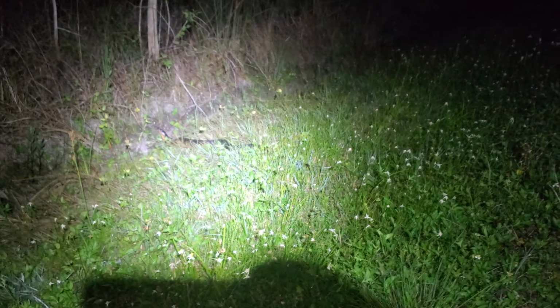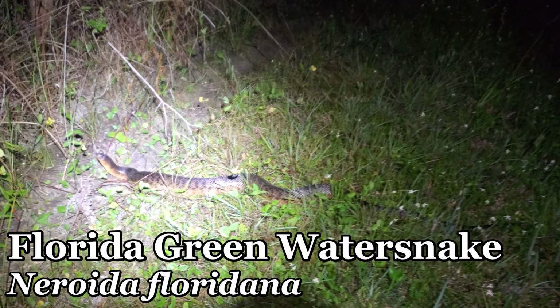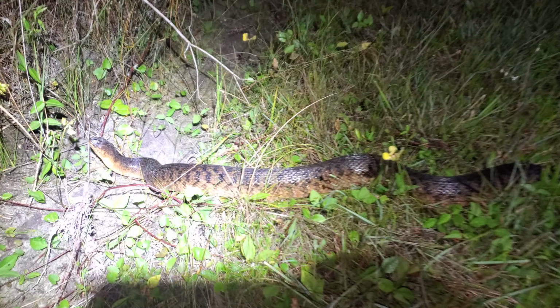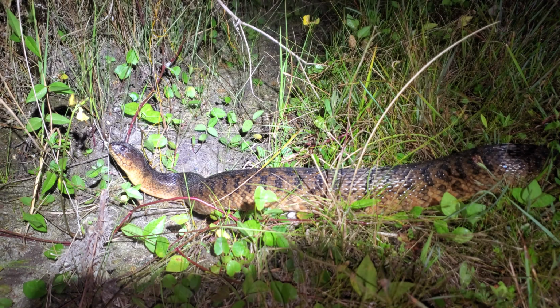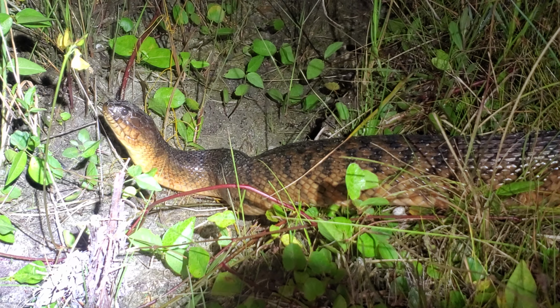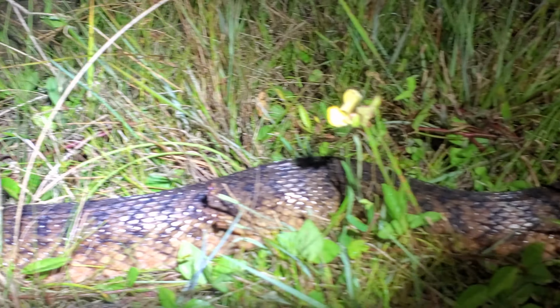I think we got our first snake of the night. I believe this is, oh yeah, it's a Florida green water snake, everyone. Take a look at this guy. Wow. Big derpy Florida green water snake. These guys are so pretty. Wow. That's cool. Glad to see them on the road tonight.